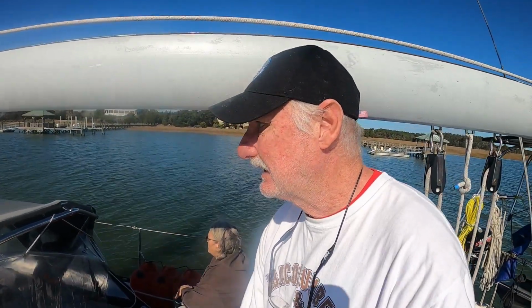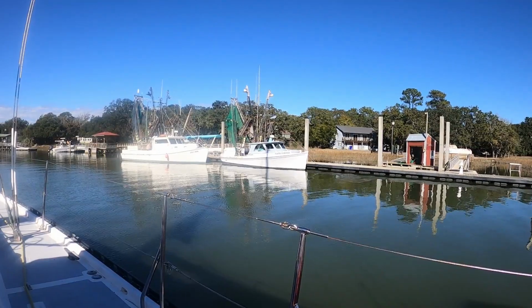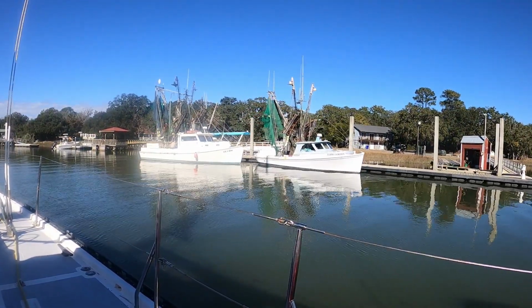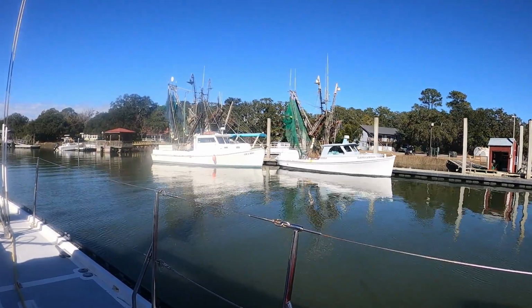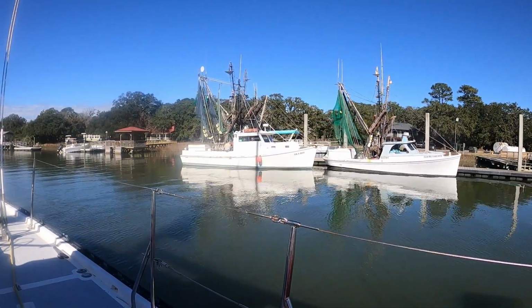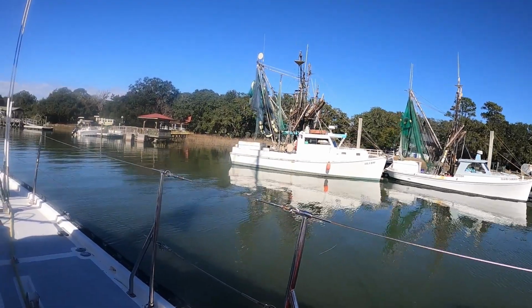We're cruising down the ICW and we've been seeing dolphins in the ICW too, which is a treat. But we've come across this little village called McClellanville, and it dates back to the 1600s. Gosh, look at their equipment, how rusty it is. Wow. It's a conveyor belt to get all the fish in, Rick. Incredible, isn't it? Incredible amount of gear.